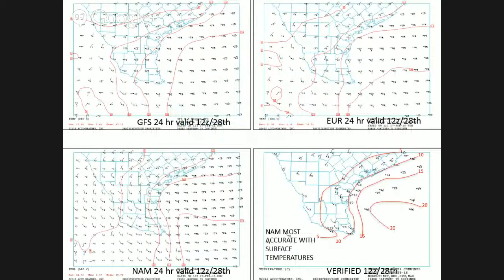Here's kind of a breakdown of the temperature forecast of the three models. This looks like the 10 Celsius line here for the GFS, 10 Celsius line, 15, 20, and the NAM had the 10 Celsius line tucked in closer to the coast, and this was the verification at 24 hours. So basically it's the same idea. The NAM did a better job.